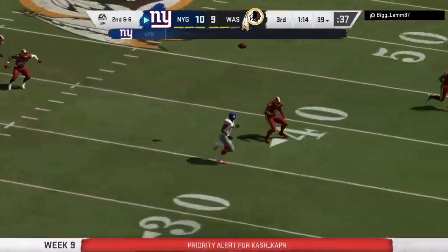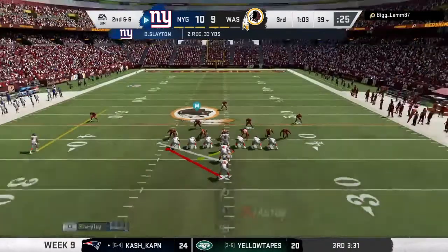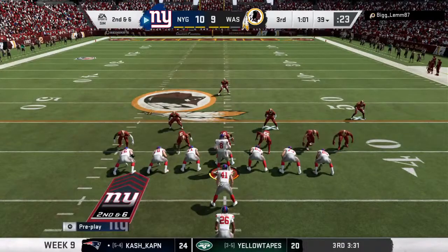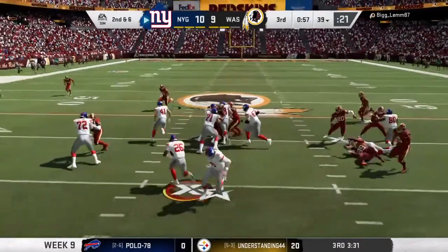It's 2nd down. People worry about throwing the out route because often it can get jumped, and that can turn into either an incompletion or an interception. But not on that one. Everything came together, and he catches it and goes over the sideline.